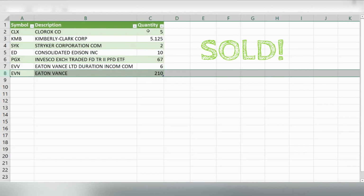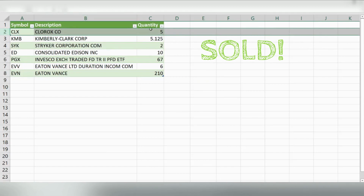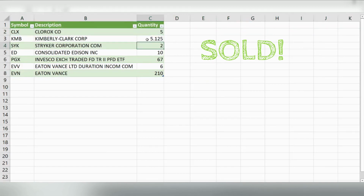Now, you'll notice that some of these I really didn't have that big of positions. I mean, 5 shares, 2 shares, 5 shares. Now, guys, sometimes I've gone years without touching or tweaking my portfolio, but you've just happened to hit me at a time where I'm doing a lot of optimization and a lot of tweaking.